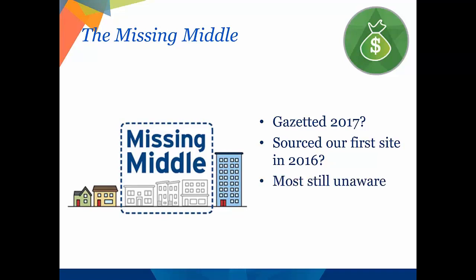And as I said, most people are still not even aware that it's a possibility, or not even aware that state government is currently talking about this. Now, to give you an understanding, and as you can see from this diagram, on the left-hand side you will see single dwellings. So homes, two-storey homes, single-level homes, your conventional homes. On the right-hand side you see apartments, multi-storey.